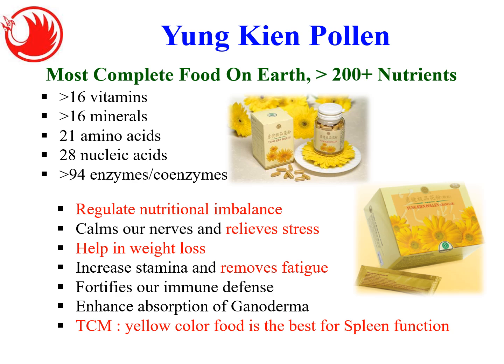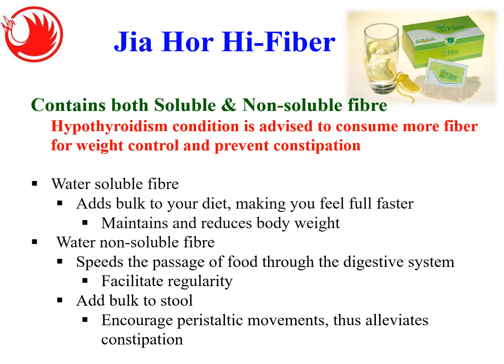So in TCM principle, the yellow color of bee pollen aligns with the traditional principle where yellow foods are believed to be beneficial for spleen function. So, in summary, this bee pollen from Taiwan is a nutrition-rich supplement that offers a broad spectrum of vitamins, minerals, amino acids, nucleic acids, and enzymes. It aims to address nutritional imbalance, support stress reduction, aid weight loss, boost stamina, fortify the immune system, and enhance the absorption of Ganoderma.